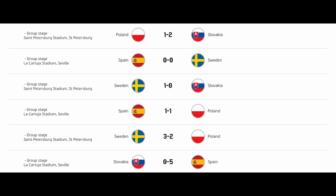Alright, Slovakia I give the players and the manager 4 as well. I think they should do better. They did really well against Poland, and played a little bit poor against Sweden, and even more poor. I think Slovakia I give 4 for both the players and manager. They played quite well against Poland, quite poor against Sweden, and in the last they played quite rubbish against Spain. They didn't look like they were going uphill. They went downhill in the whole group stage competition.